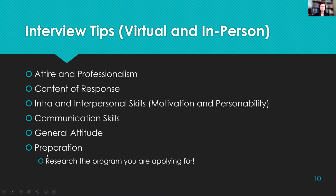Lastly, it's a good idea to prepare for your interview. One way you can do this is by researching the program that you're applying for. So going through their website pages, looking at their goals, any events that they hold. If you can come up with some detailed questions about the program, that looks great, and you can ask them during the interview, because they usually have a period set aside at the end of the interview for any questions that you may have. This again shows that you're interested and invested in the program.